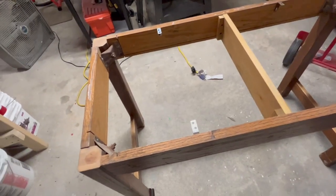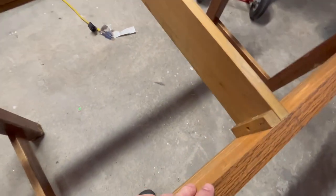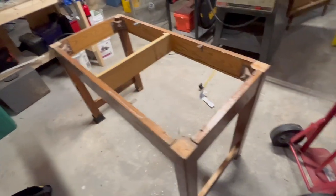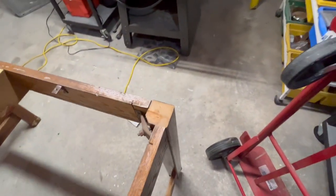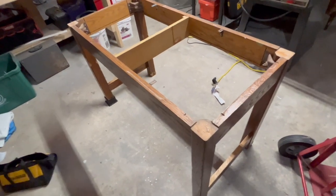Well, what do we have here? This is a 1964-ish vintage science classroom table. These tables were often used. Actually, they still make these. You can still buy these brand new.